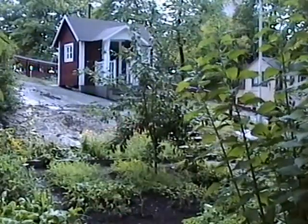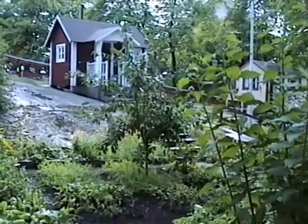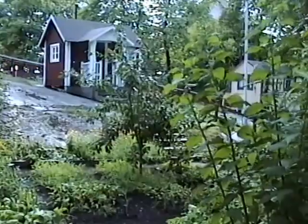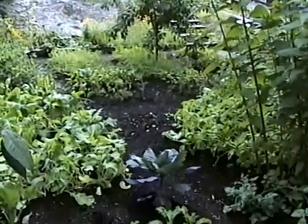Tiny, tiny, tiny little garden houses. About 8 square meters for the whole house. Place where you could spend the night while you were tending your garden.